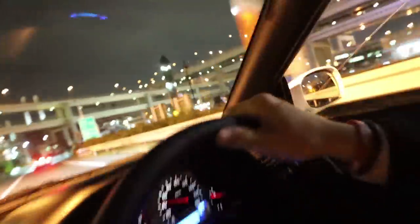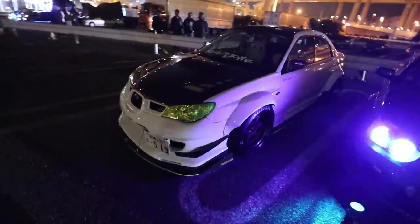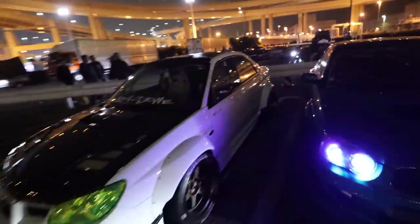Shinjuku. Today was the rollout of Tokyo Auto Salon, so there should be tons of crazy, oh wow, there's a lot of people here. So there should be tons of just crazy cars out tonight. It's gonna be awesome. Oh, dude, this thing is sick. What kit is that? It's all original. Really? Yeah, custom made.